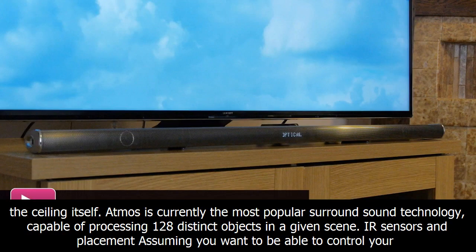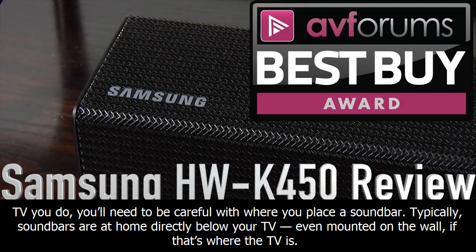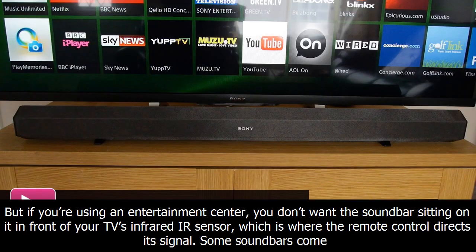If there's a third number, i.e. 5.1.4, that means the soundbar supports Dolby Atmos surround sound. The number itself refers to the number of dedicated drivers that fire upwards at the ceiling, bouncing sound down to create an enveloping effect. Some surround speakers are actually built to be mounted on the ceiling itself. Atmos is currently the most popular surround sound technology, capable of processing 128 distinct objects in a given scene.